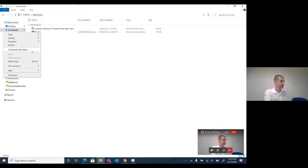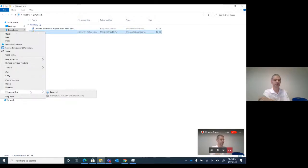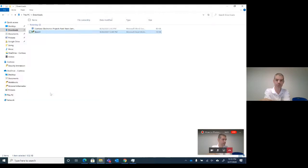I can right click here though. Oops, let me actually click on the file itself. And oops, again, terrible user. My mouse pad is being a little tricky. Right click on this guy and I can go to file ownership and I can decide that this file is actually a personal file. And again, there's no guardrails on this.